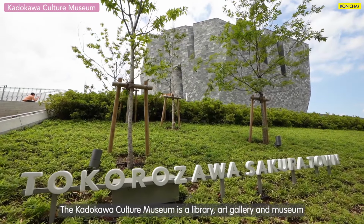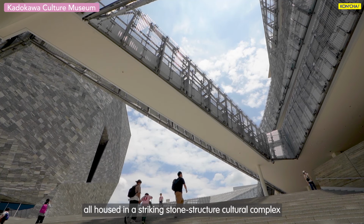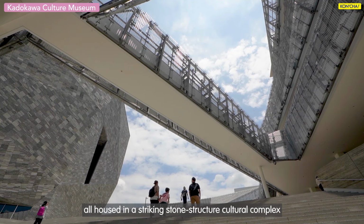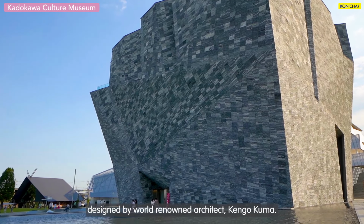The Kadokawa Culture Museum is a library, art gallery, and museum all housed in a striking stone structure cultural complex, designed by world-renowned architect Kengo Kuma.